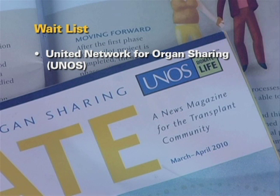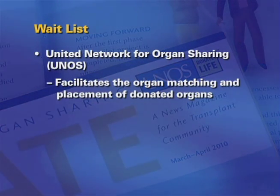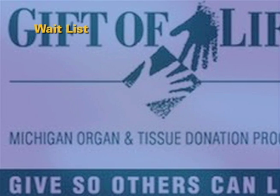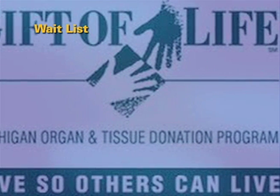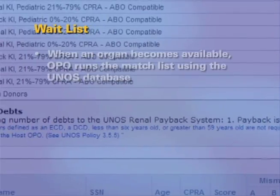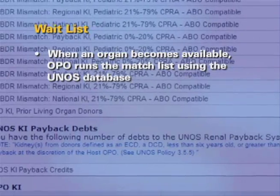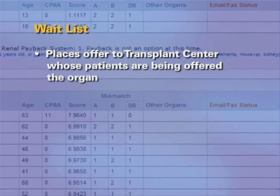You will be listed on a national registry that is administered by the United Network for Organ Sharing, also known as UNOS. UNOS facilitates the organ matching and placement of donated organs. Your listing will reflect the University of Michigan Transplant Center as your service center. Gift of Life Michigan is the only federally designated organization in Michigan authorized to recover donated organs and tissue. When an organ becomes available, the local OPO runs the match list using the UNOS database and places offers to the transplant centers who serve the patients being offered the organ.